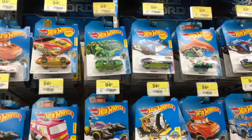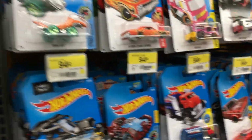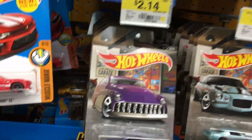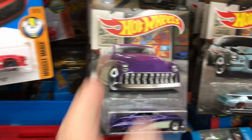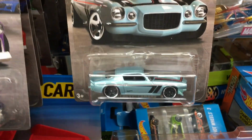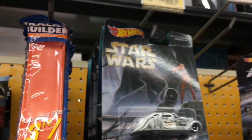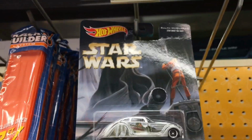Okay, well, quick recap. Q cases here. No super that I can see. Garage sets. That's really cute. Love these cars. Love that one. Podcasting is awesome. But I'm gonna leave them all. I already have them. Star Wars, not one full set.